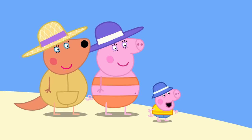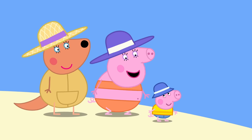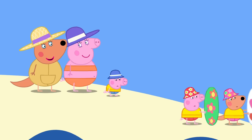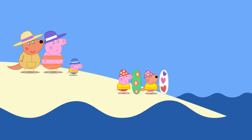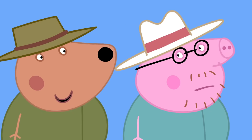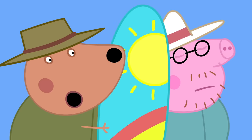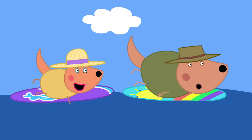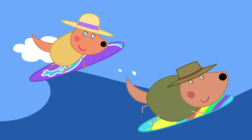George wants to go surfing. Sorry, George, you're a bit too little to go surfing. Oh, the waves are getting too big for Peppa and Kylie. Oh, is it time to go home? Are you kidding? These waves are perfect for grown-ups to surf. Woohoo! Woohoo! Woohoo!